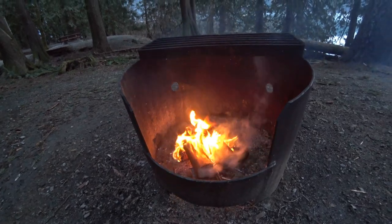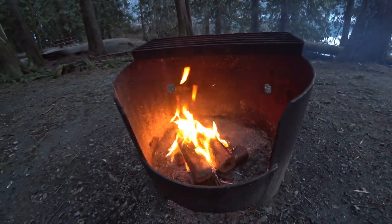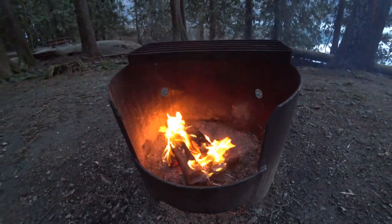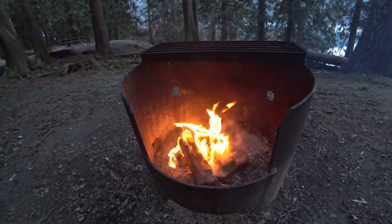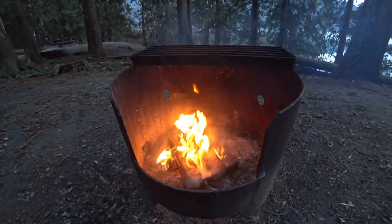And this is at about 45 minutes with having added just some tiny little bits of wood to help it out. Not bad now. I think in my case I would prefer to have a regular fire, but this is pleasant.